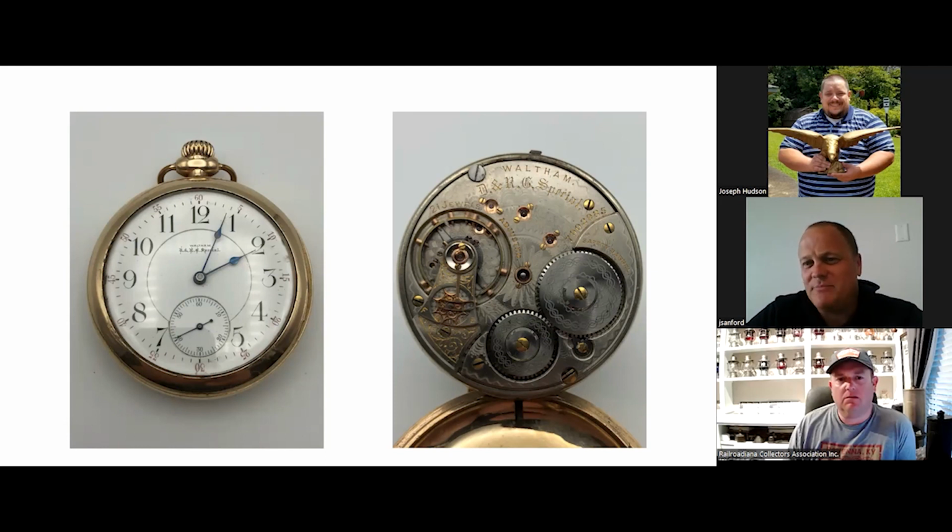So that's the Waltham D&RG Special. I've only ever seen 2 or 3 of them that have survived over the years. So pretty neat, just something you don't see every day. It's marked on the outside of the face, D&RG Special, and then engraved on the inside, D&RG Special.